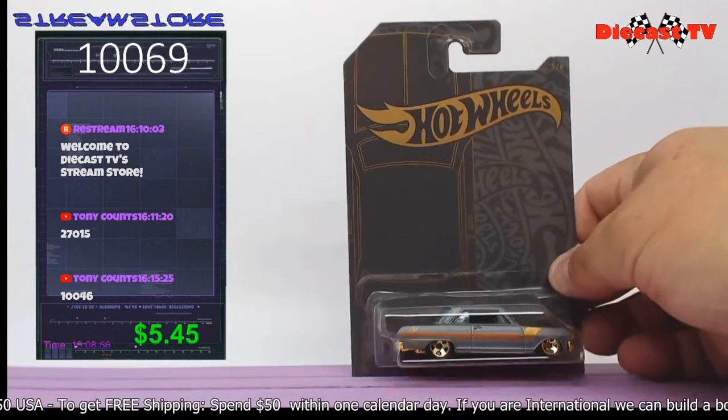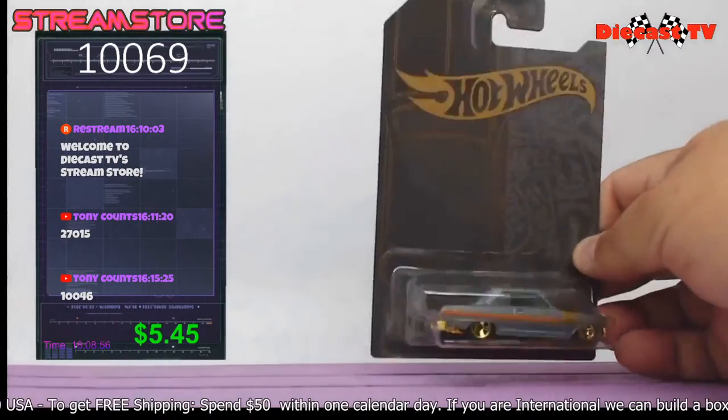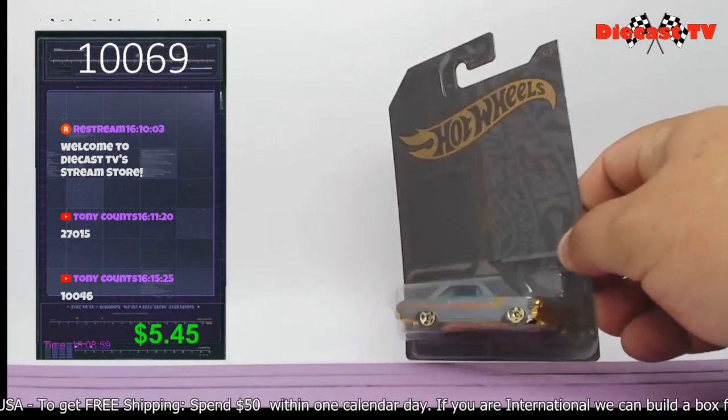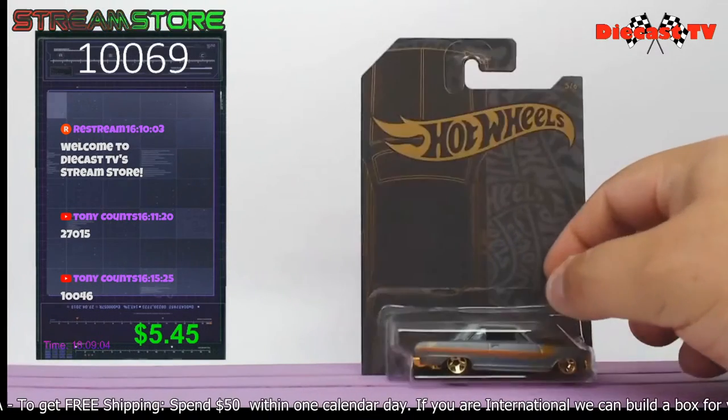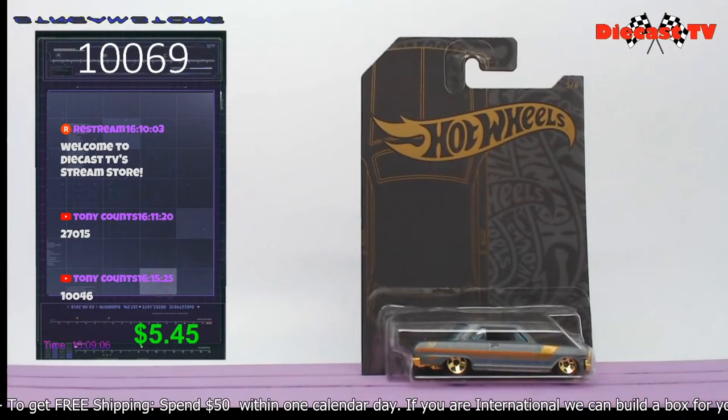Ross the Boss here with the 51st Anniversary Edition Chevy 2. Sweet little car, check it out, pretty cool. Almost looks like the Goliath. It's sweet. All right, you gotta love that. It's got the silver paint and that gold. The gold wheels look awesome on this one.